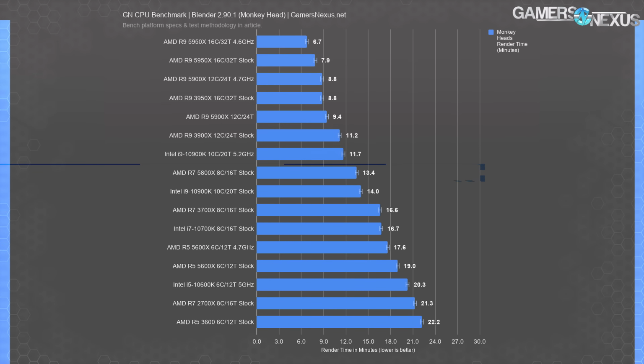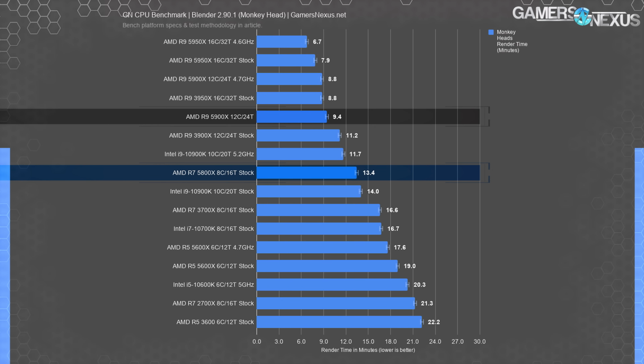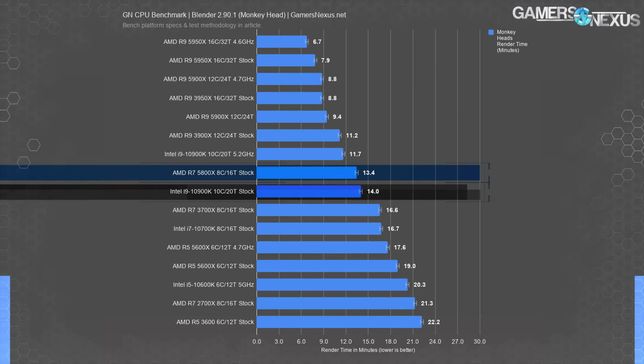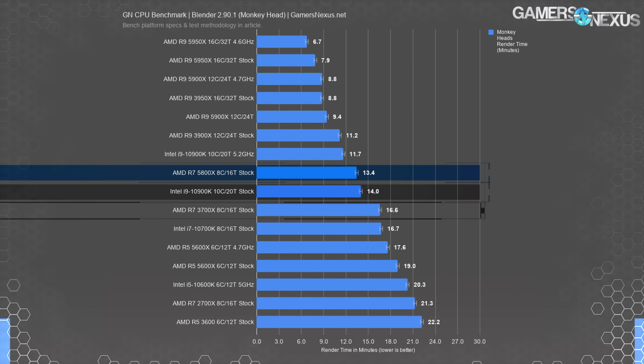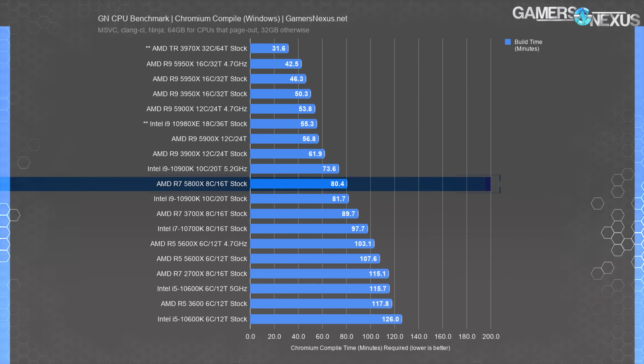The GN Monkey Head render is easier for these CPUs, but sometimes sees a repositioning of the hierarchy. Here, the 5900X completes the work in 9.4 minutes, outpacing the 5800X's 13-minute result by 30%. The 5800X completes the render in about the same time as the 10900K, and about 19% less time than the 3700X. We'll skip a couple tests since we've established a pattern here.